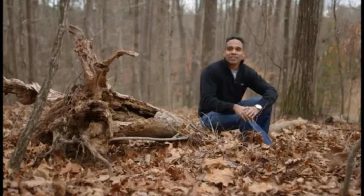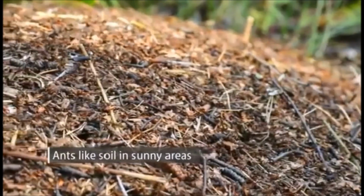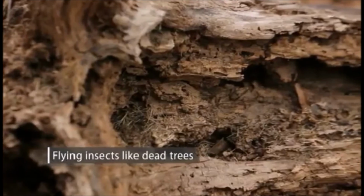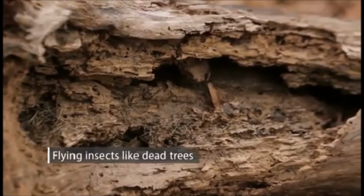Areas where ants like to make their home are in the ground. So you'll see little anthills or mounds where ants may be found. Areas where you'll find hornets or wasps or sometimes even bees are inside of trunks, dead trees, shrubbery like this. So this area might be where you have to worry about certain types of bees.